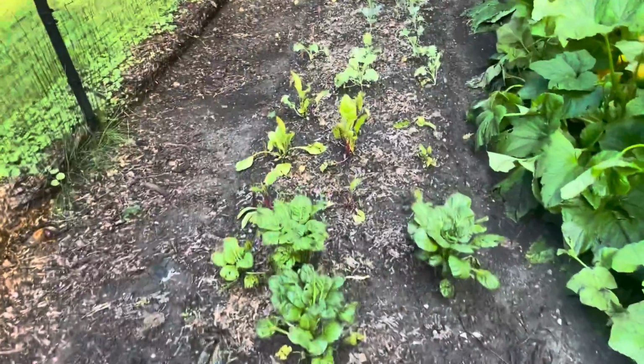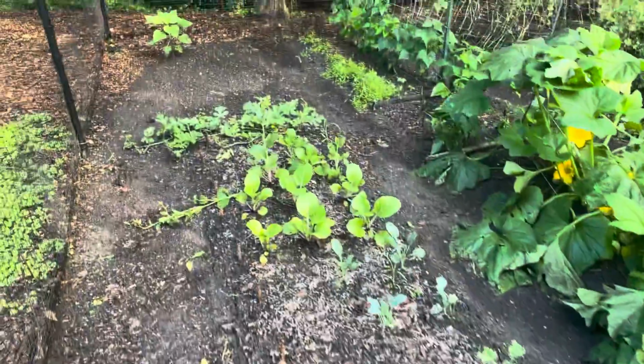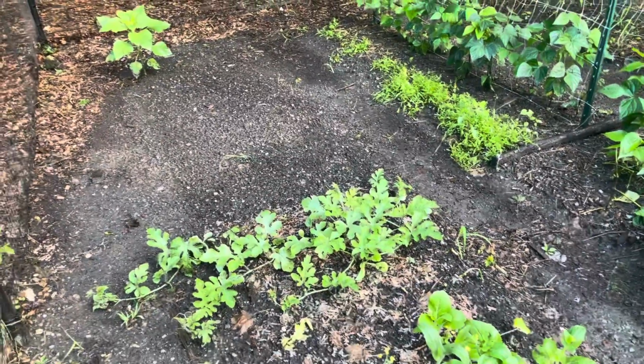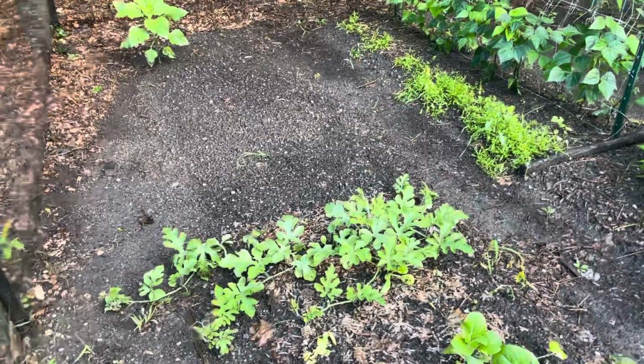First row, got some greens that aren't doing so great. We got some stuff that's bolting over here. I've harvested a lot of this stuff, and I'm gonna wait probably another few weeks and plant some stuff out for a fall crop.